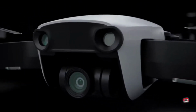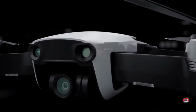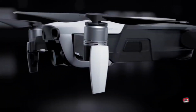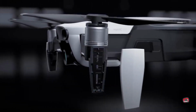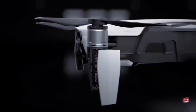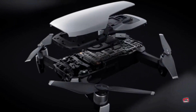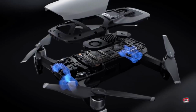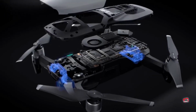For greater stability in flight, we've developed a new dual hinge design for the arms. The foldable landing gears are positioned on the tips of the arms. Hidden inside are omnidirectional antennas that are purposely placed away from the body to provide more extensive signal coverage for optimal transmission. The Mavic Air has 7 onboard cameras that are reinforced by durable magnesium alloy brackets, offering a more robust framework for better performance.